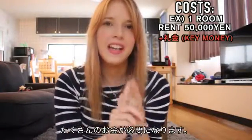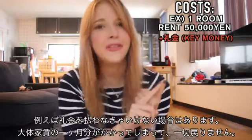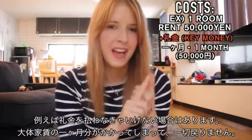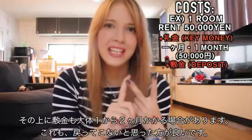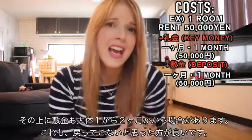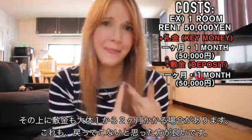Sometimes you will have to pay a reikin, which is key money, or a gift to the landlord, and this is usually 1 month's rent, and you will not get this back. There's also shikikin, which is a deposit, which is usually also 1 to 2 months rent, and most of the time you don't get this back either.